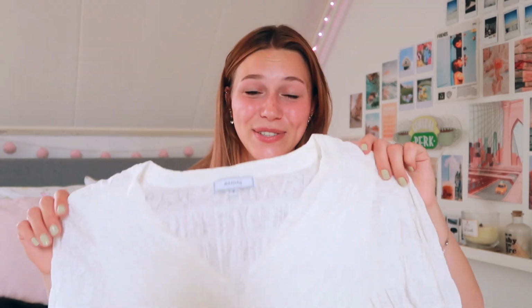For the rest, it is a pretty top and I would still recommend it if you have multiple tops like this, because I don't have a top like this, so it was hard for me to decide if it would look good on me. So sometimes you just have to try stuff like that and it can look really good and it can look a little bit odd, which it did for me, but I do still like it.